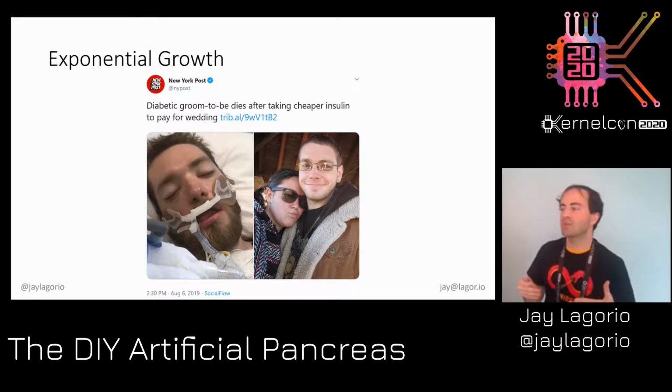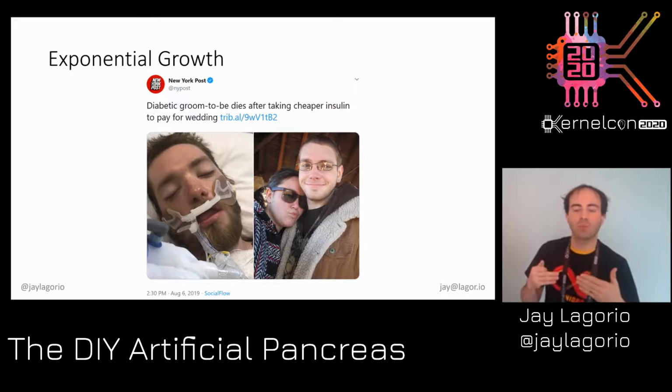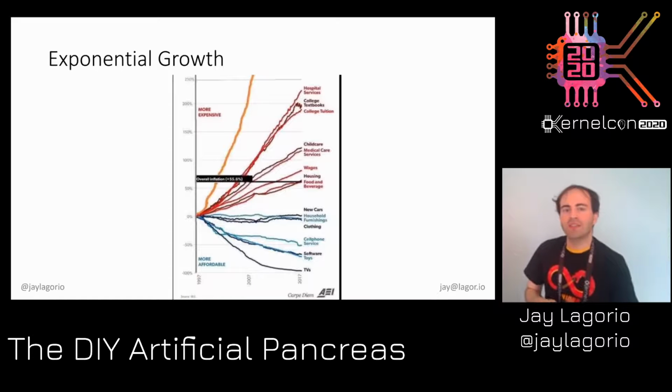Think of it as the difference between using a sledgehammer when a tack hammer is the right tool. I say that not because the Walmart insulin is not powerful, but because it's unnuanced. And that is, if nothing else, the key to this disability: nuance. So this is a graph from 1997 to 2017 of a lot of things that are related to overall inflation, which you see is that black line there, over that 20-year period, about 55%.